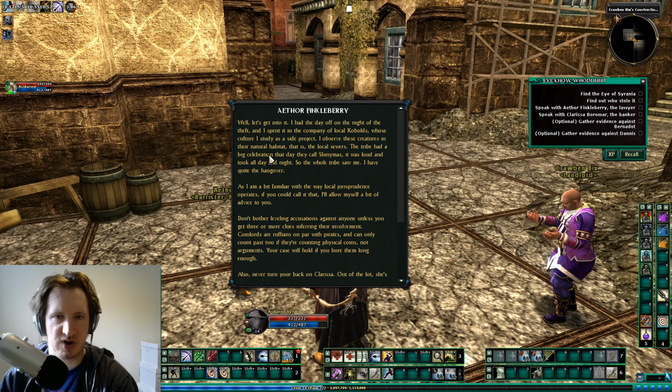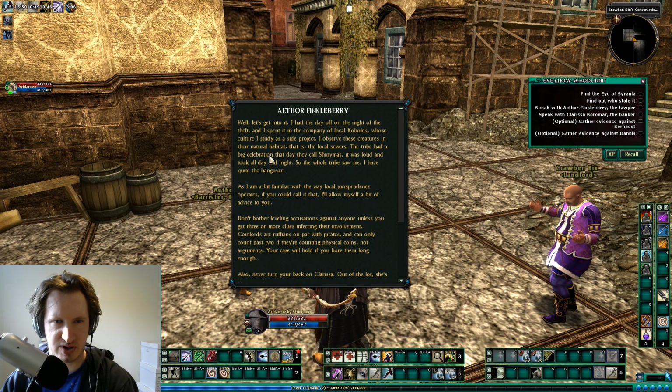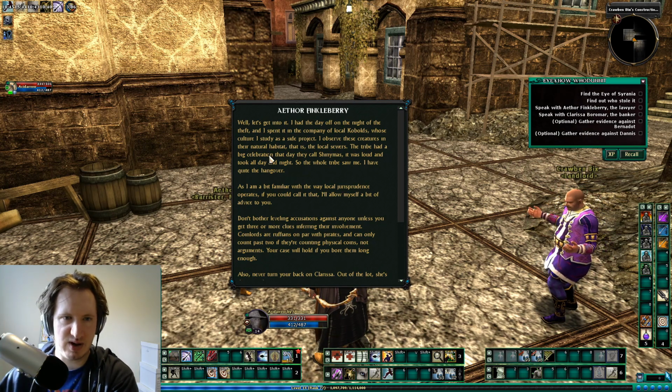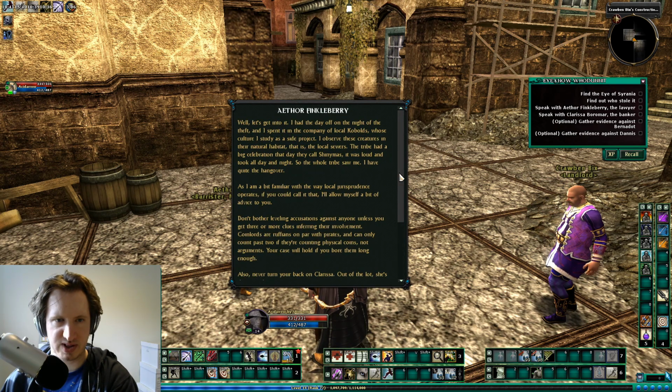I had the day off on the night of the theft, and I spent it in the company of local kobolds whose culture I study as a side project. I observed these creatures in their natural habitat, that is, the local sewers. The tribe had a big celebration that day they call Shinymas. It was loud and took all day and night, so the whole tribe saw me. I have quite the hangover.